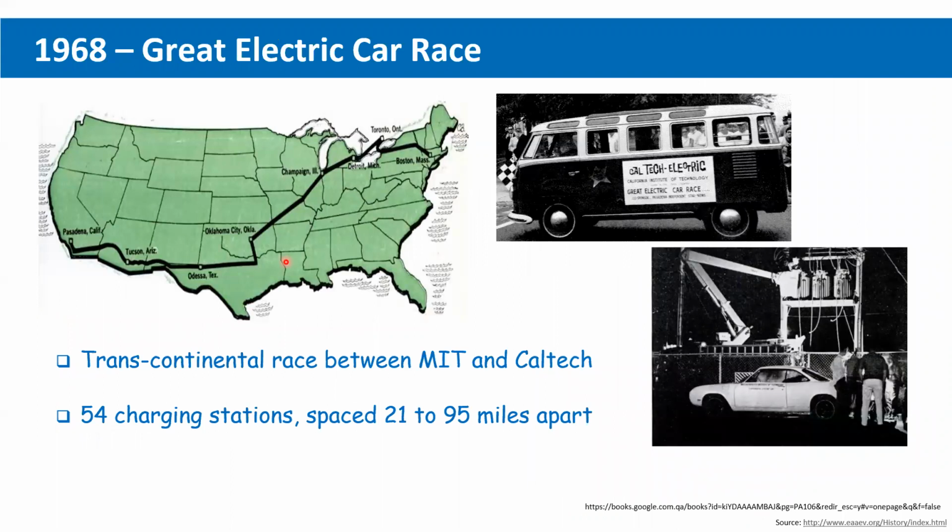I'm not sure whether you heard about this interesting race held almost 50 years ago. In 1968, the Great Transcontinental Electric Car Race was held between student groups at Caltech and MIT. The Caltech team converted a 1958 Volkswagen microbus powered by lead cobalt batteries, and the MIT team converted a 1968 Chevrolet Corvair powered by nickel cadmium batteries. The MIT team raced from Boston, Cambridge to Pasadena, California, while the Caltech team raced in the opposite direction.